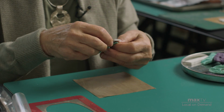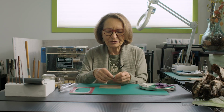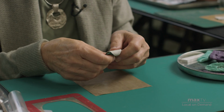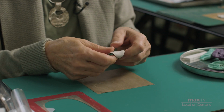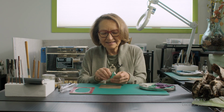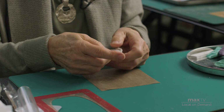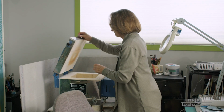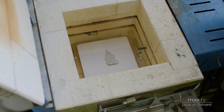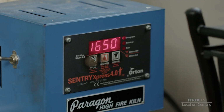Taking my casting, I'm just setting that over it, noticing that there's sort of a deeper part in the middle, so making sure that my rolled clay is all centered properly. I'm just really pushing it in as deeply as I can so that the design is well established within the clay. Once it's dried, I'm able to refine it, and then it goes in the kiln. And it's really in the kiln that the magic happens.